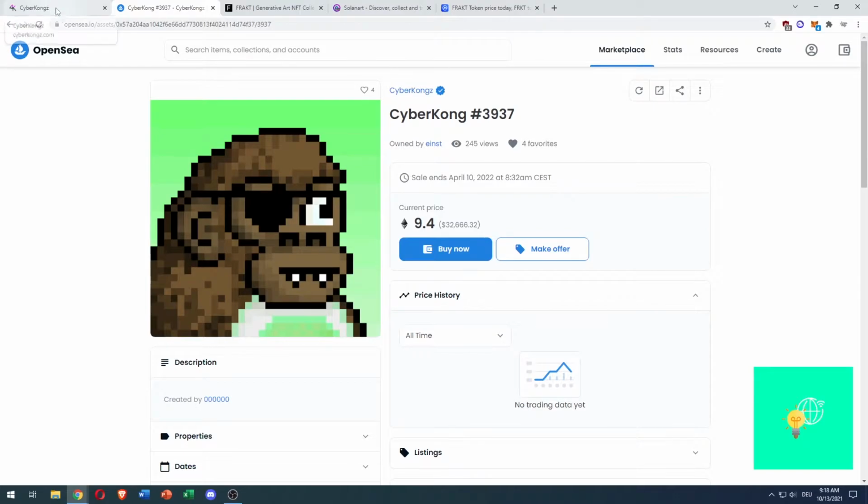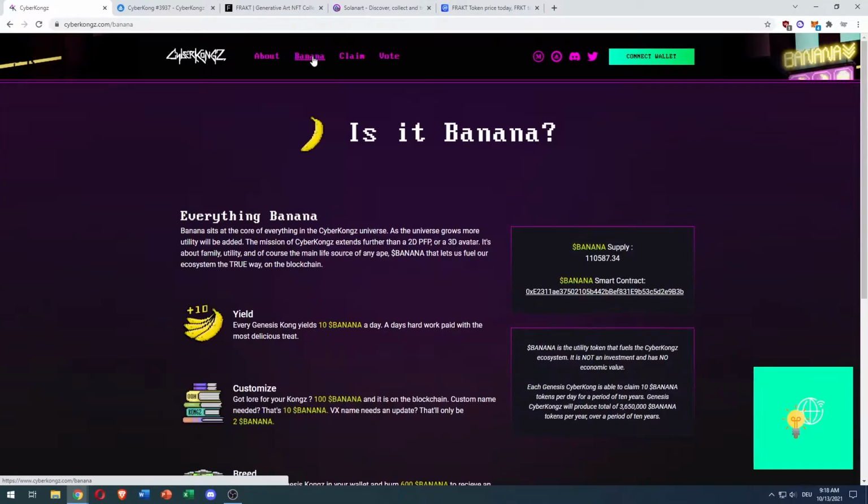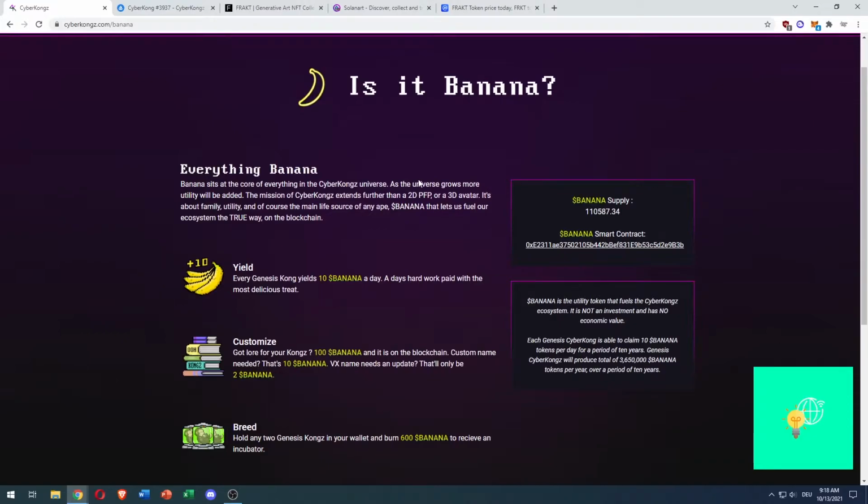I can show you by going over to their website, which is cyberkongs.com. And the fun part about these things is once they are in your wallet and you hold them, they will generate you banana, the fruit. And once you click here, you can read about what these are. First thing first, it says it's not an investment and has no economic value. It's true, but they only have to say this due to restrictions from the US government, because otherwise they would have to do some tax things differently. This way, they avoid those.